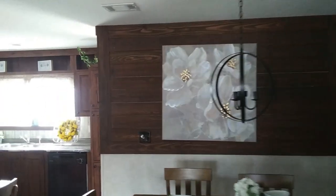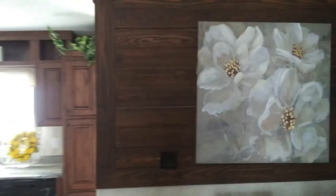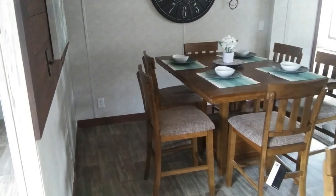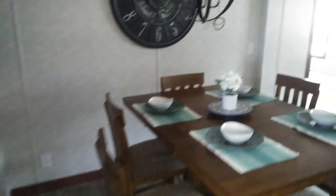Over there you would have your shiplap with paneling wall. Very nice. So another good look at your dining room space right here. And it flows right over here into the kitchen. So let's take a look at the kitchen right here.